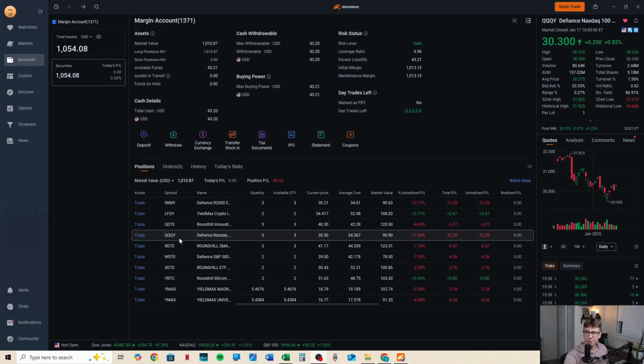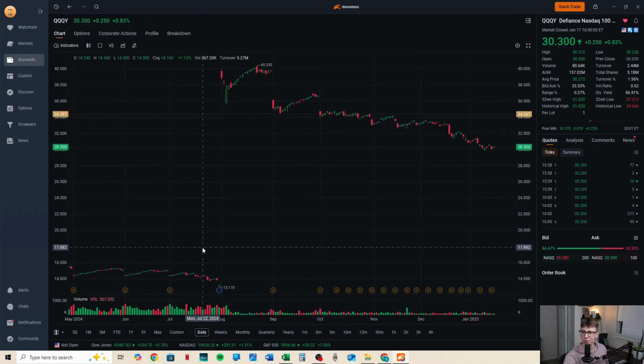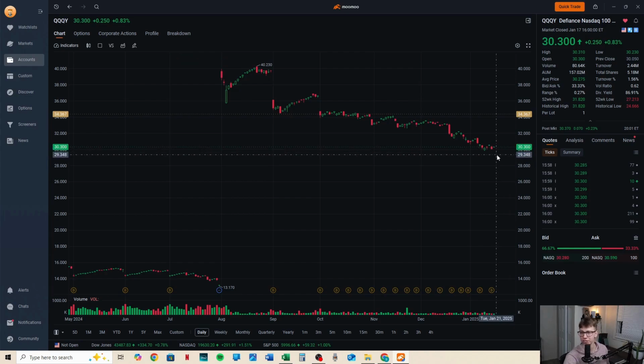These funds, guys, I'm telling you, it's a bummer because I was so excited for weekly payers. This one, IWMY, had bounced back a little bit. This one's not even trying. QQQY, this might be a lost cause. Larger AUM, almost 160 million. Lower dividend yield of 87%, but still it can't keep up with the distributions.